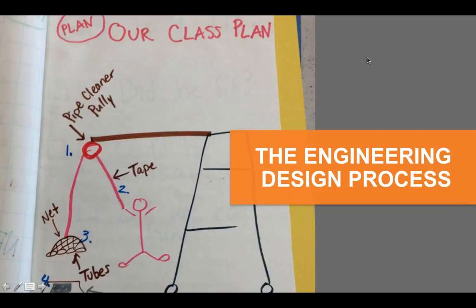The third is the plan, and that's when we come together as a team. They share their brainstorms, and they make a plan. Usually this includes a diagram, so you can see our labeled parts and materials, and it includes a materials list. Then they create and test, and then we improve. And so they're learning that failure is normal, that's how engineers and scientists learn and grow.